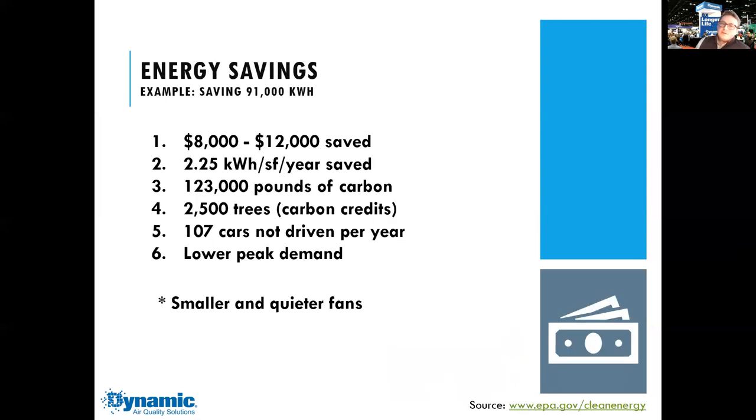And from an owner's or an op-cost standpoint, what does that look like? That can be anywhere from $8,000 to $12,000 saved annually. Again, the energy side that powered filtration provides can be looked at in other forms of LEED, like reducing pounds of carbon, or basically buying trees for carbon credits, or 107 cars not driven, lower peak demand. But I throw in an asterisk down here: smaller and quieter fans. From a design standpoint that's helpful, maybe a smaller footprint, smaller fans. But quieter fans is also a nice benefit for your building owners and occupants as well. So reducing static pressure in filters can have quite a number of impacts.